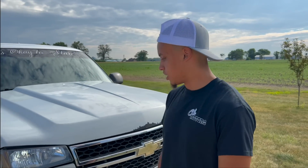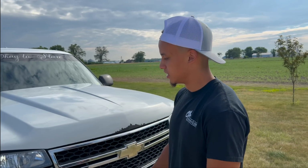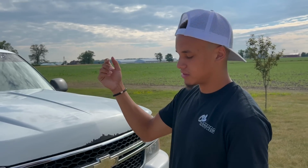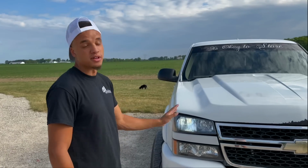Which, no big deal. I mean, it's literally just paint. I already bought a new bumper. I bought a grill. I'm gonna repaint this hood. Headlights, taillights, mirrors, door handles. Everything's getting replaced. Besides the body, the motor, and the trans at this point, because I haven't blown them up yet. It's got a sick cowl hood. Freaking love cowl hoods. Cowl hoods just make everything better. It could be missing the whole front end.